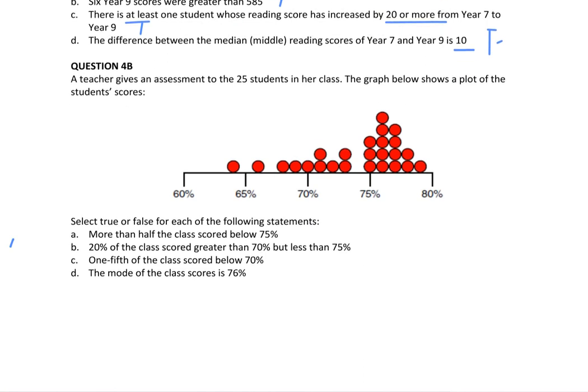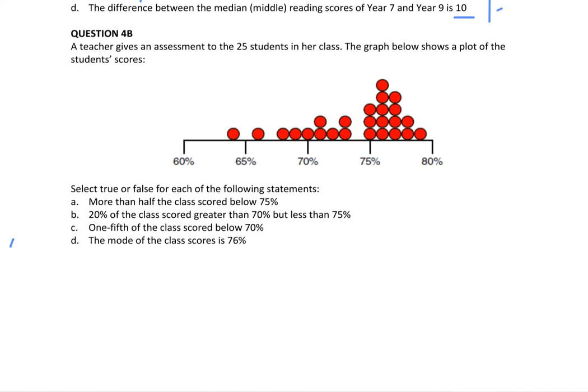Okay, moving onwards. A teacher gives an assessment to 25 students in her class, and here's a plot of the student scores. So let's have a look. More than half the class scored below 75%. So that's where 75% would be. Half of the class of 25 is 12 and a half, so more than half would be 13. Are there 13 dots less than 75? 1, 2, 3, 4, 5, 6, 7, 8, 9, 10. There's only 10. So that one is false.